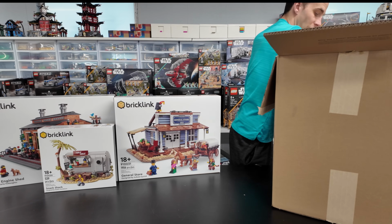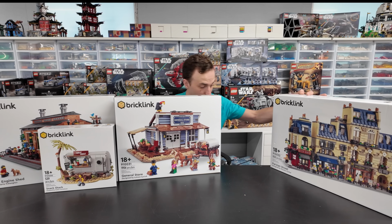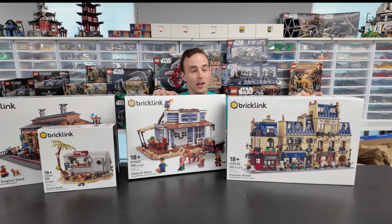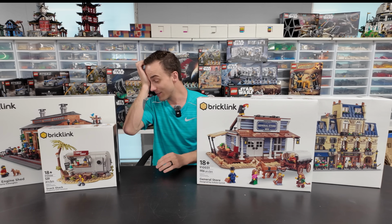Pretty neat. And then there's one more massive set which will once again go in the Lego City, and this is the Parisian Street designed by Nicholas. So we've got all these Bricklink Designer Program series sets. I actually ordered these when I was in Disneyland.